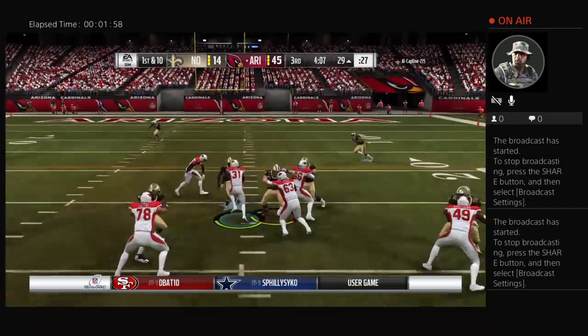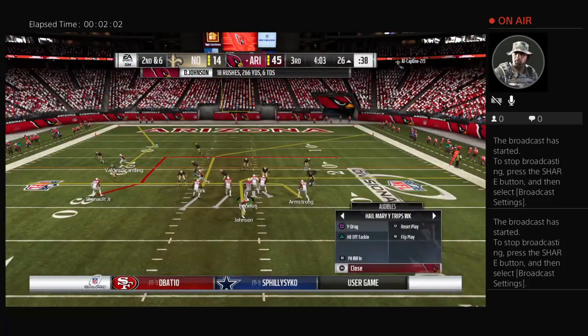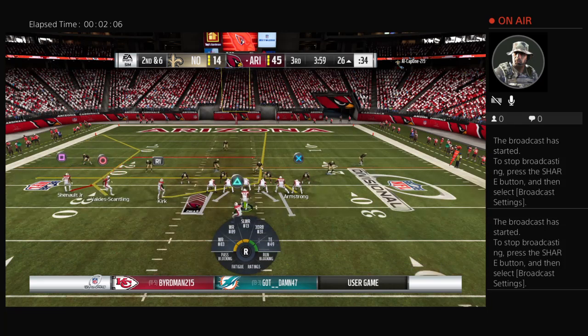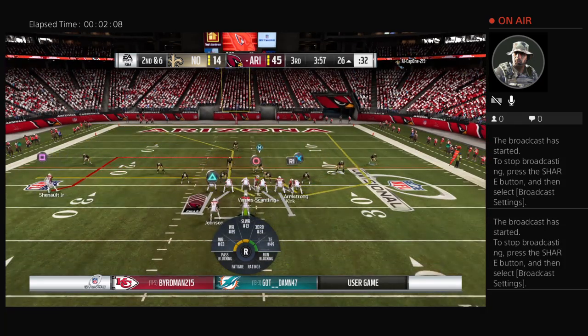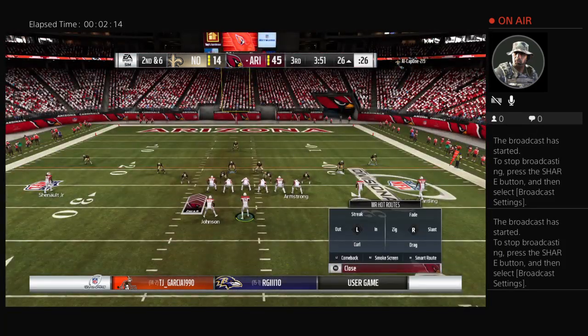The busy night continues for Johnson. And able to push his way forward here for a good little gain. Demario Davis there on the stop. Third quarter and you've got the lead. You're not ready to go into that 4-minute offense to close the game out, but a running game can really benefit your team right now.